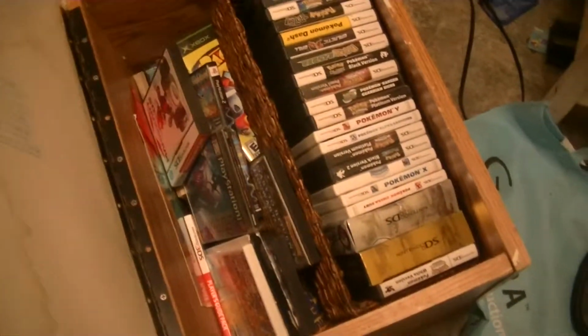Almost all my books are down in there. These games I haven't played, they're not really organized. A lot of my DS stuff. Here are some interesting ones.